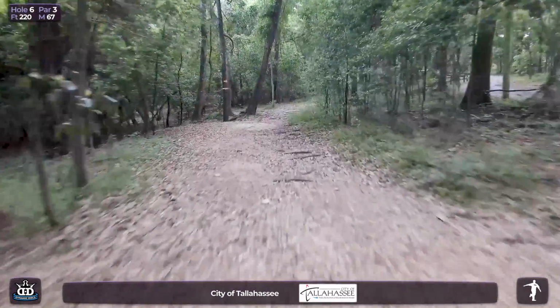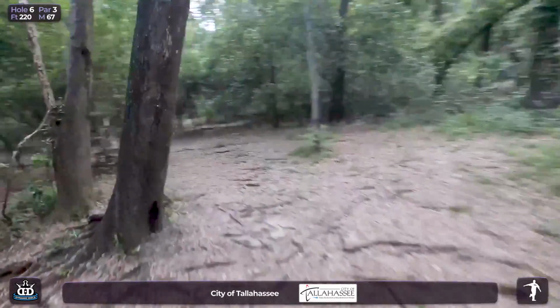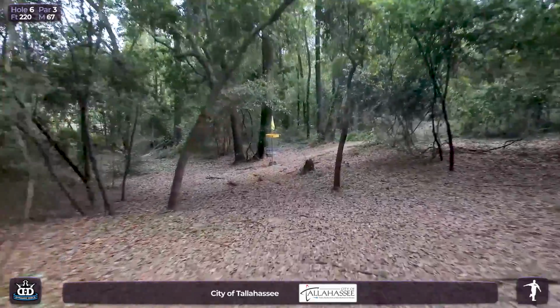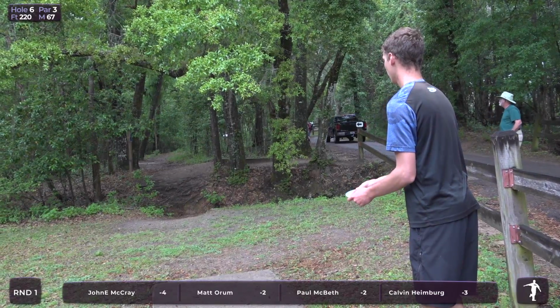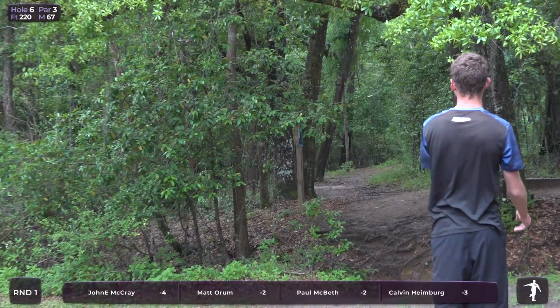A very tight, narrow shot for hole number 6. It's a shorty, but it's all about accuracy. You've got to make sure you somehow don't miss the Mando. There's a Mando at the turn. It's a right to left downhill shot, and you're trying to throw it just right of the Mando, splitting a couple trees, and then you want it to fade down the hill to the basket.